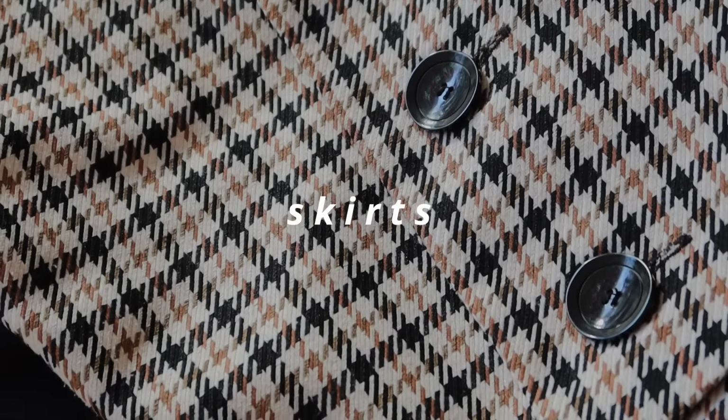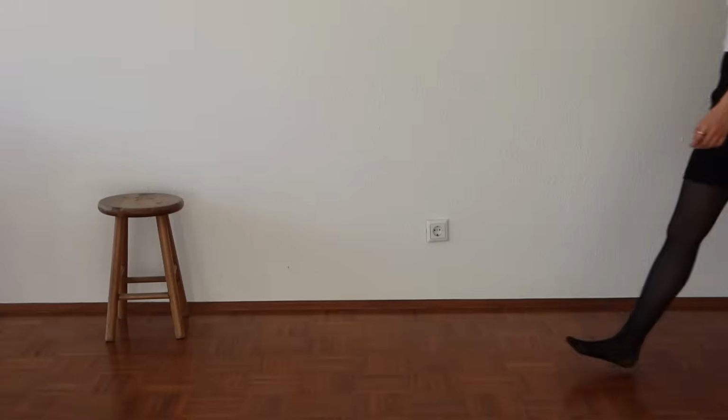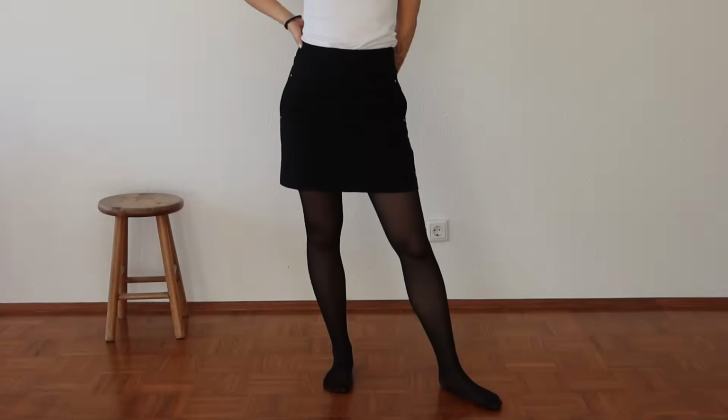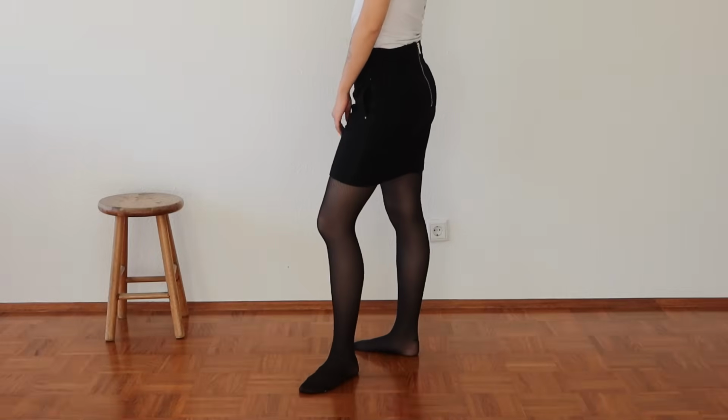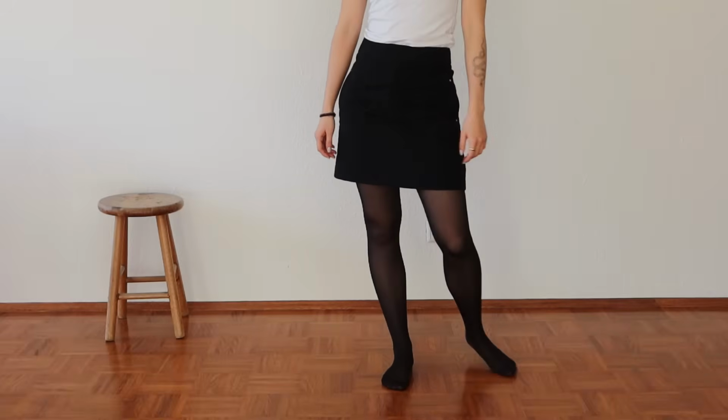Next, let's move on to skirts. So for skirts, I have 3 skirts. The first one being one that I've owned for years and years, a black skirt that can be dressed up and dressed down depending on the occasion, very versatile.